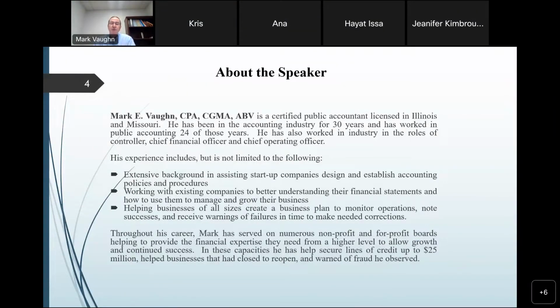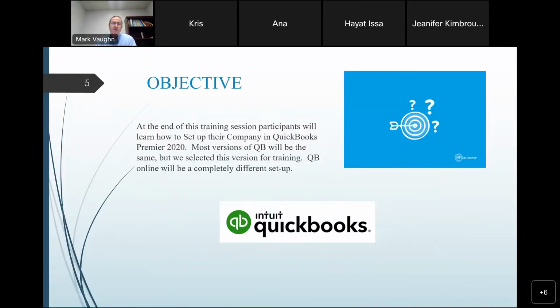So after we get QuickBooks up and going, you may want to talk to either me or the supportive services consultant in your area about what do these numbers mean. Great looking financial statements, but what do they mean? How do they help me manage and grow my business? Obviously, our objective is to help you understand QuickBooks. Today, getting it set up, getting it started.